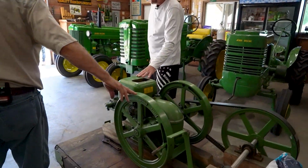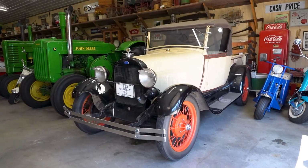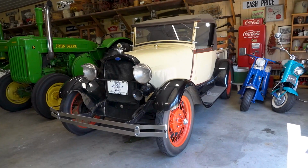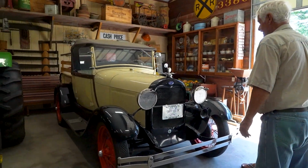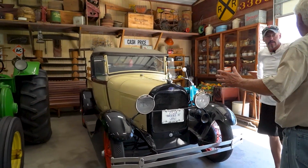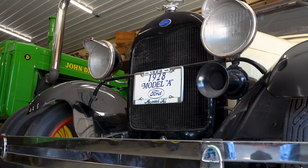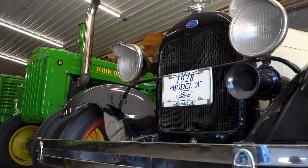Those things are cool. What's the story on the 28 Model A? Are you familiar with Iola in Wisconsin? It's a big car show. I actually am. So we went there to look, and they had a car corral where they sell, and we kind of liked this, and so we decided we should buy it and hauled it back. And it's in beautiful shape. I use this in the parade a lot.